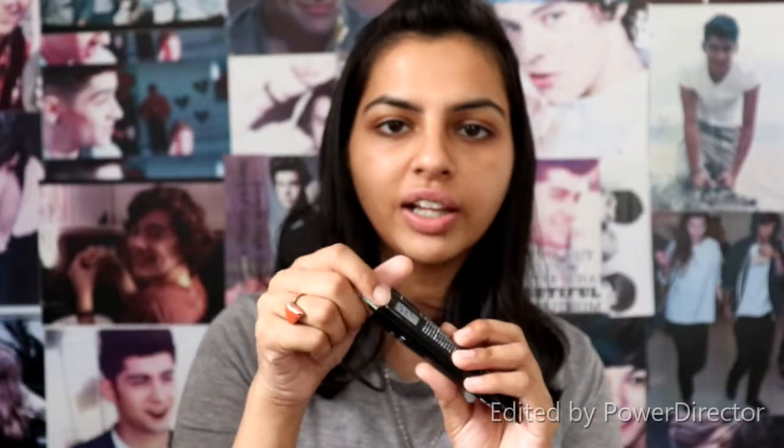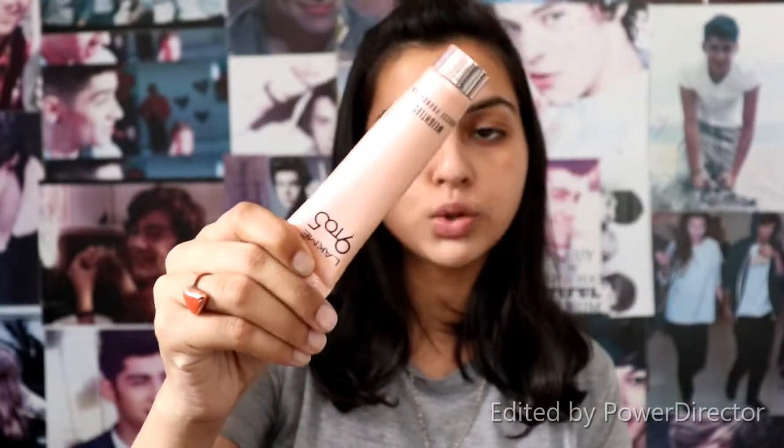I'm going to be using the Lakme primer, if you can see, and I'm going to be taking this so that it will minimize my pores and places where I have like a tip that I want to give out is always use a moisturizer beneath your makeup. If you have oily skin, just use a light base. Now I'm going to be using the Lakme 9 to 5 Weightless Mousse Primer, and I'm in this shade Rose Ivory or 01.